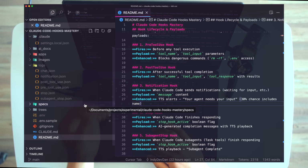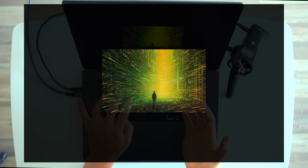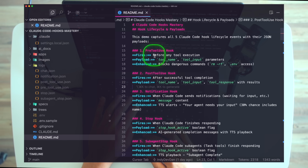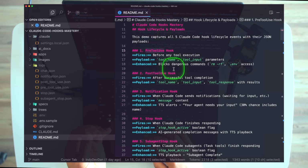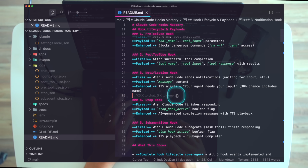We need to be able to analyze what our agent has done at any point in time. And then of course we have control. So control is super key. Pre-tool use is going to be very, very valuable for this. You can block any tool use you want by analyzing the incoming value. So let's understand how this works.